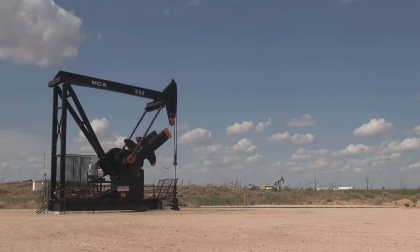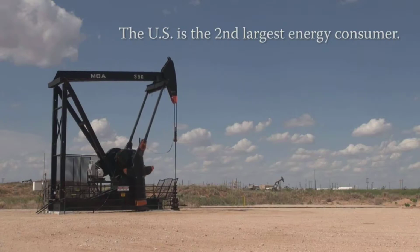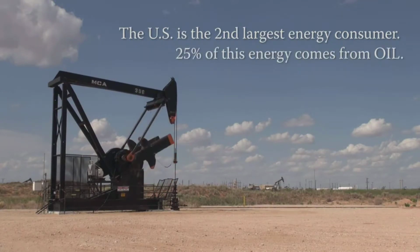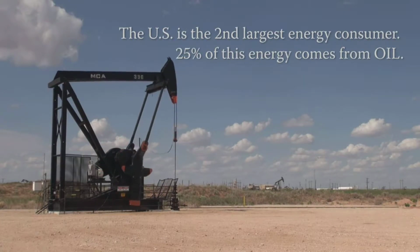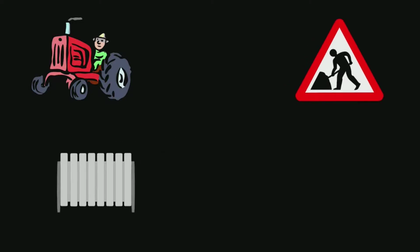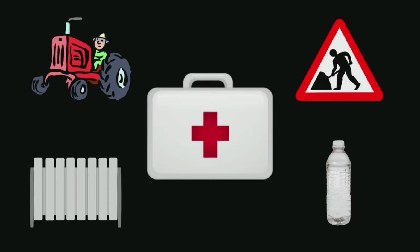The United States is the world's second largest consumer of energy. At least 25% of this comes from fossil fuels like oil and gas. Regardless of how a person feels about oil and gas, it's a way of life. It's what we use to power our machines, build our roads, heat our homes, create plastics from water bottles to life-saving surgical equipment. Virtually everything and everyone is somehow tied to gas and oil production.